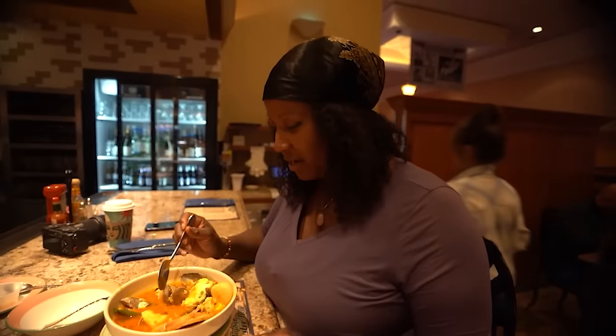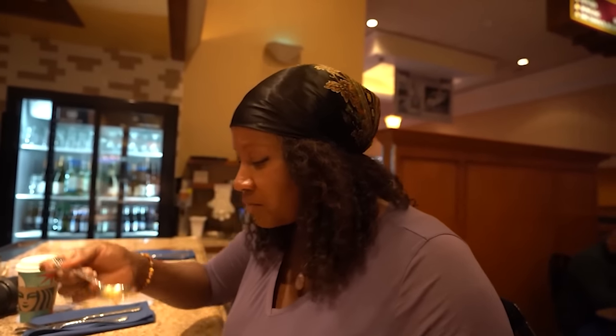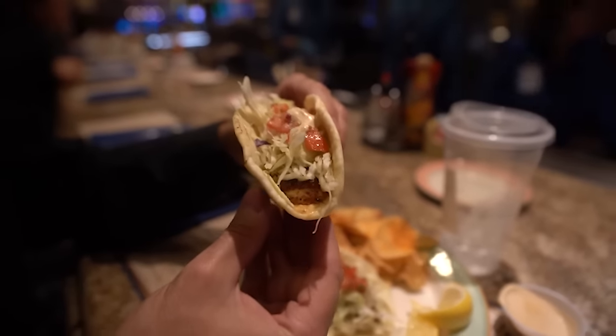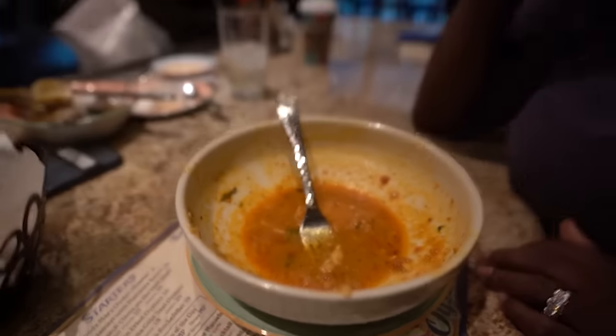All right, you excited? Oh, I'm very excited. The clams, the kind of fish in there, the mussels, the sauce. It's kind of spicy. Oh my God, oh man, look at that. Right? A little blackened halibut in there, nothing wrong with that. You don't have to worry about the setup. Just bite it.